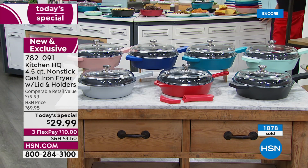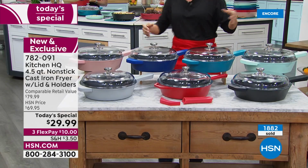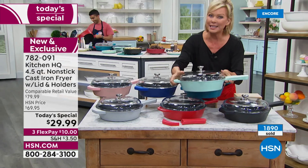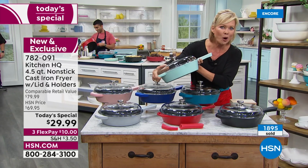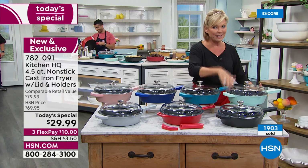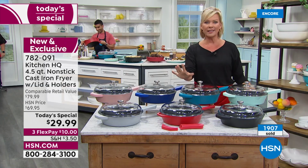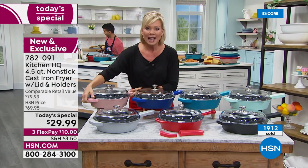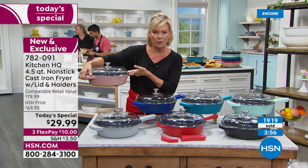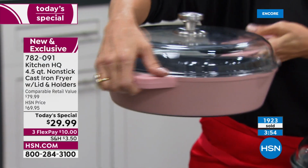I want to jump over here to show you these beautiful colors, because again, this has never been done before. Look at this beautiful seafoam green. It's more of a minty green, I think. It's so pretty. You don't ever see colors in cast iron, but it is our private label brand. We love that you love this brand as much as you do. This is the rose. Have you ever seen such a pretty pan that is such a workhorse? I mean, it is absolutely incredible.